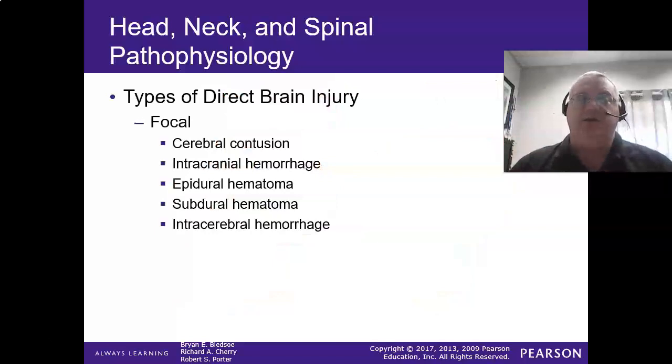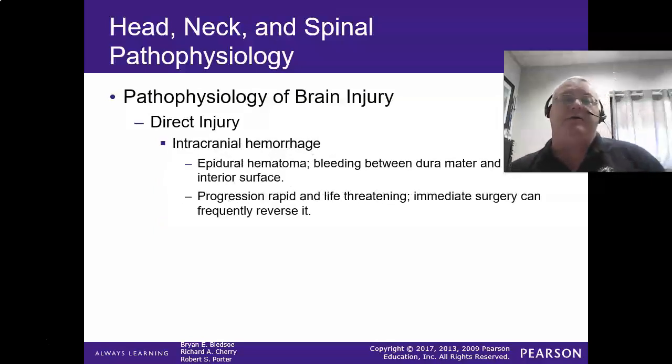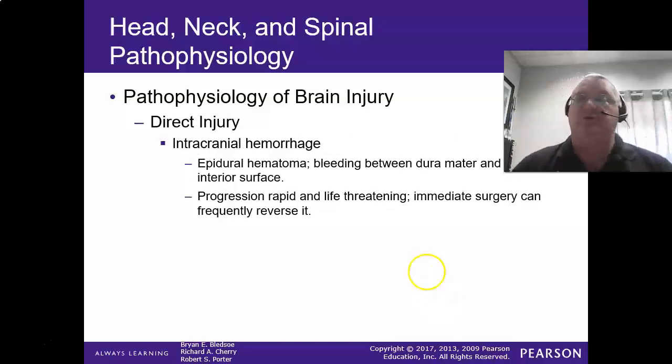Now, again, you can get cerebral contusions, intracranial hemorrhage, epidural, subdural, or intracerebral hemorrhage. All of these things are possible with a direct brain injury, okay? And they're called, by the way, focal injuries, okay? Your intracranial hemorrhages are your epidural hematomas, your subdural hematomas. The epidural is between the dura mater and the skull's exterior surface.